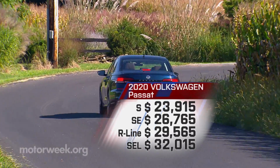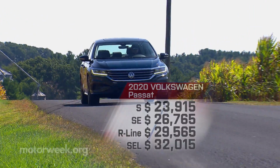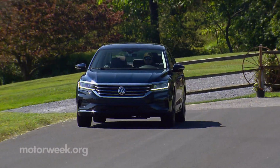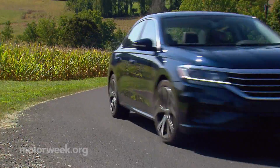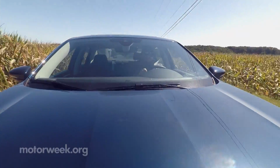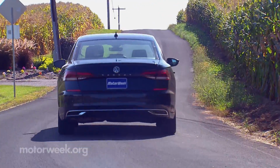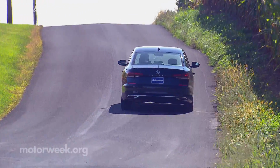With lots of added standard equipment, base pricing of $23,915 is more than reasonable. Top SEL starts at $32,015. While the 2020 Volkswagen Passat alone won't reverse the trend of slumping sedan sales, it does show Volkswagen is committed to the segment and proves that sedans offer greater value than ever. Space, comfort, European-style luxury, and road manners, but still on a budget, the Passat continues to deliver.